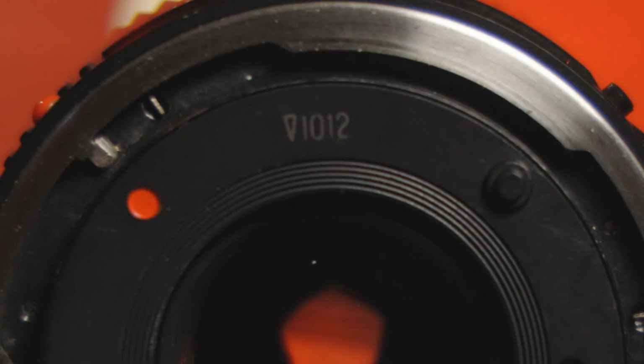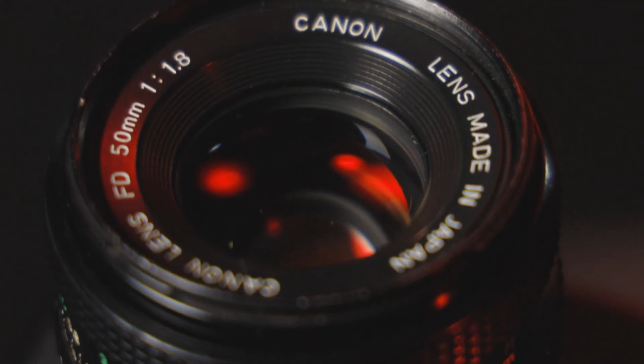How do I know how old this lens is? Well, I know it's 42 years old because if you take a look at the back, you'll notice a serial stamp, and in this case it's V1012. Now this tells me that this lens was manufactured in 1981, the month of October. I will link a video below where I explain how to determine the date of manufacture of your Canon FD lens. NFD lenses were indeed manufactured in Japan.